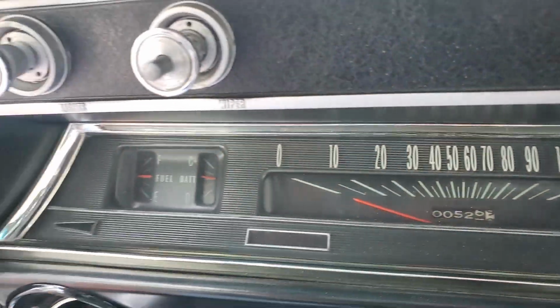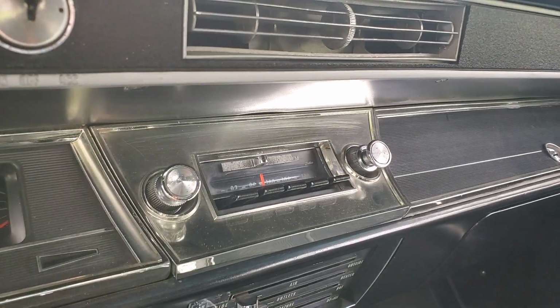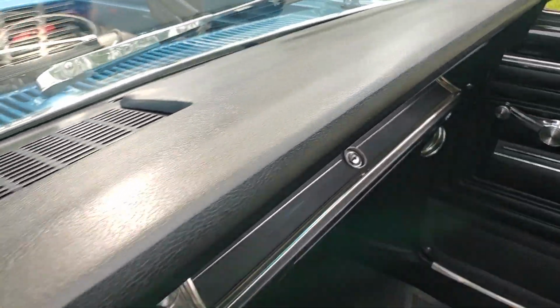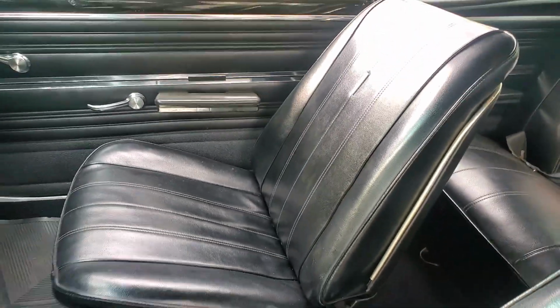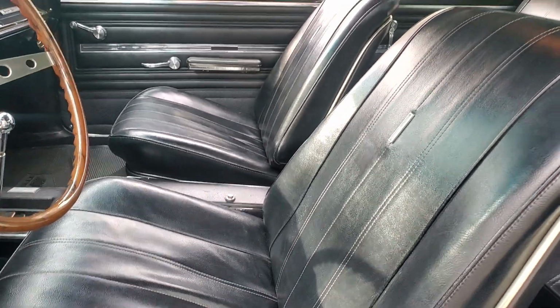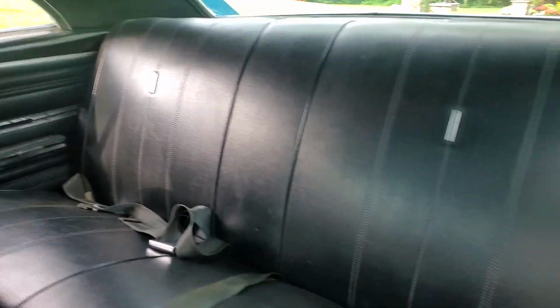100,526 miles. Push button AM/FM, AC dash, AC controls, factory AC. Beautiful dash. Yeah, so great. Interior even looks original to me. Original seat belts. You can't buy these seat belts.